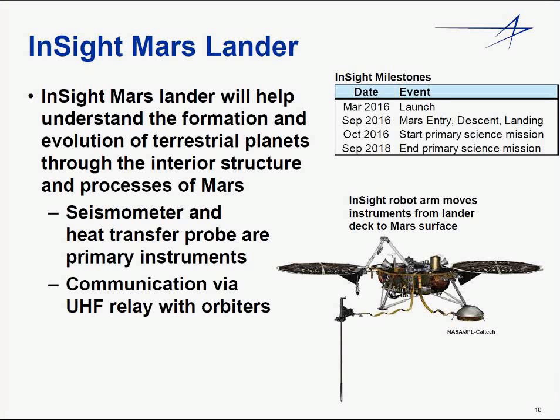So the two missions that I'll briefly cover here are InSight and CYGNSS. And these are up in the next year. The goal of InSight is to ultimately put the seismometer down on the surface, under a little half-shaped dome. It's a French contributed instrument.